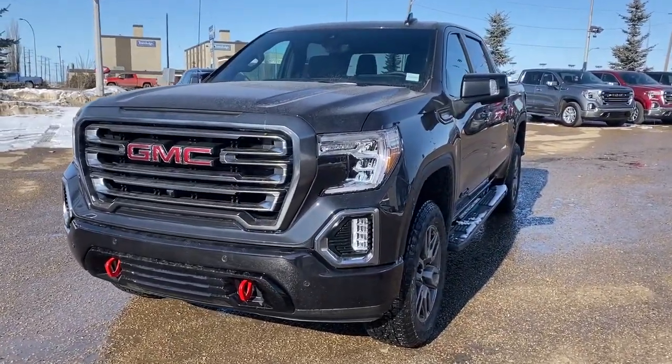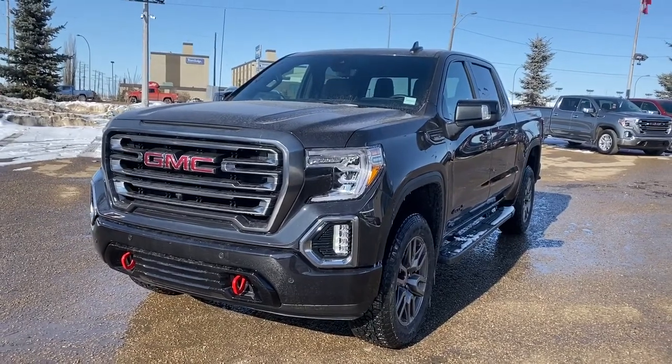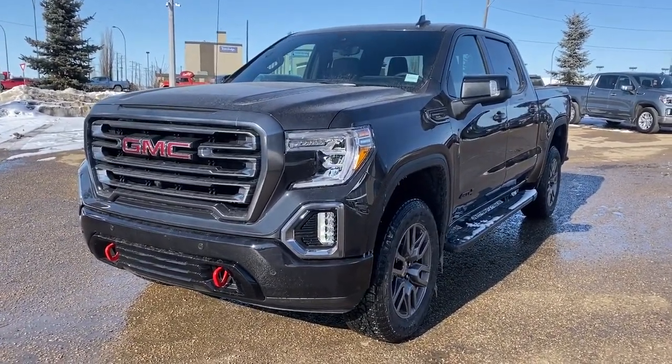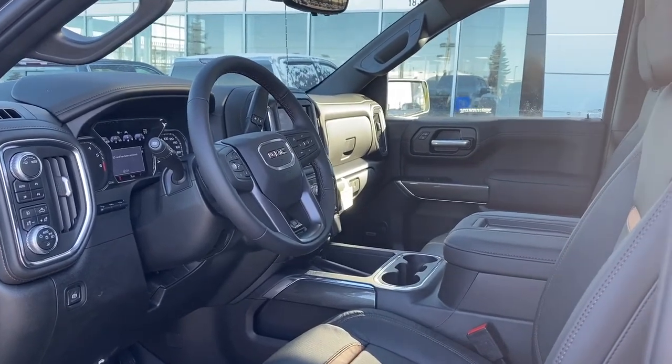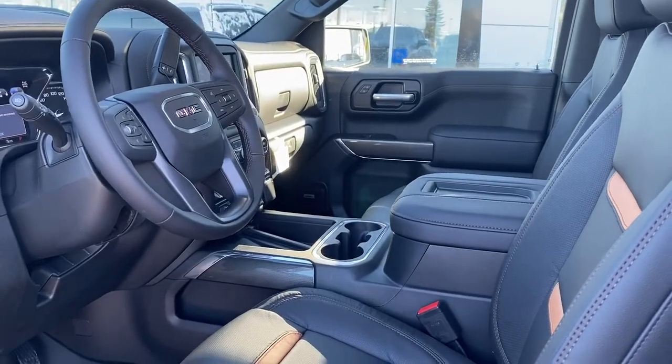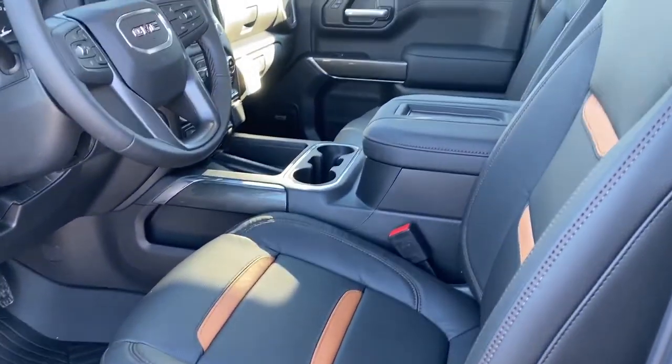Today we're looking at the 2020 GMC Sierra 1500 AT4 Carbon Pro Edition. We'll start by taking a look inside the front of the truck. As you can see, the AT4s come with that Kalahari insert in those seats.